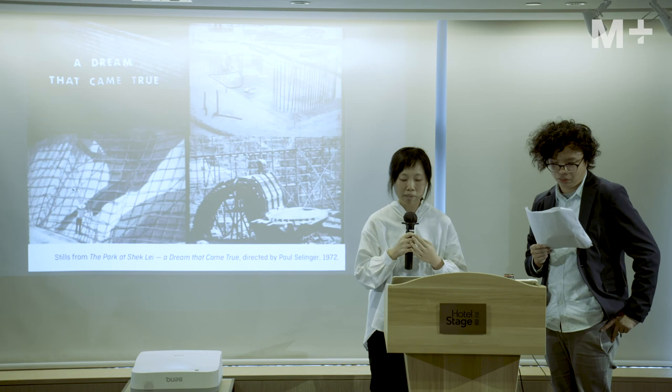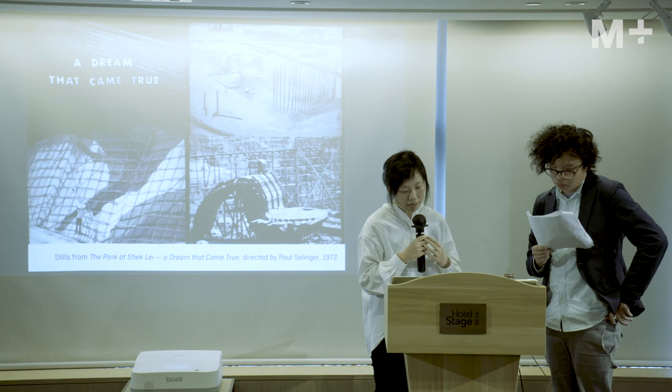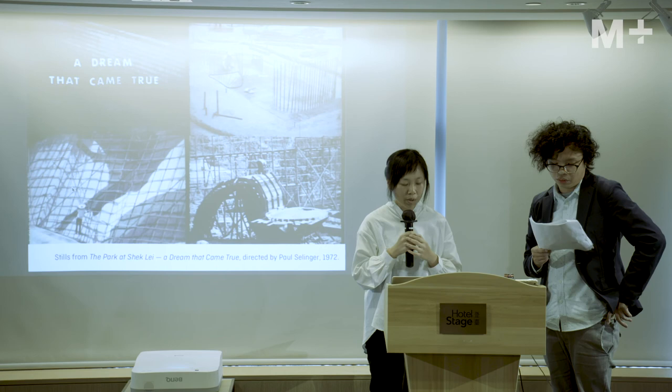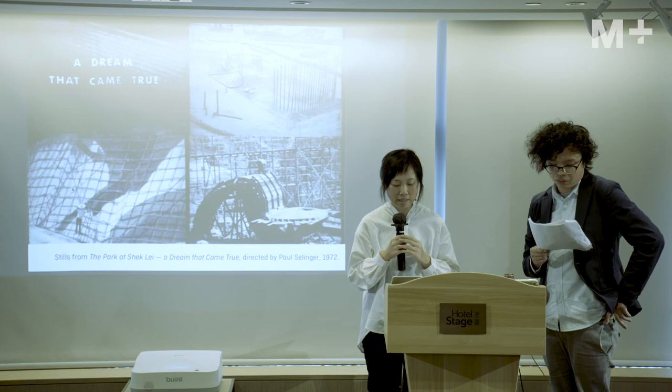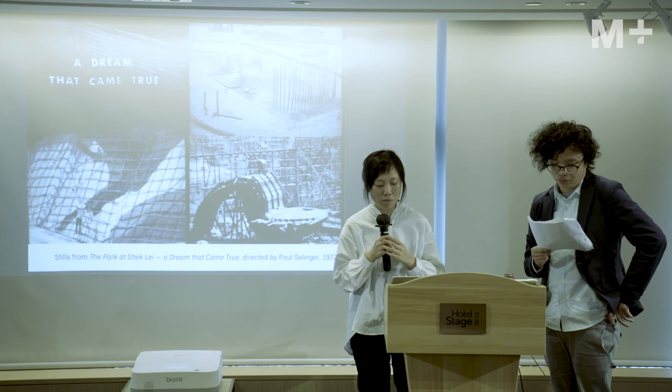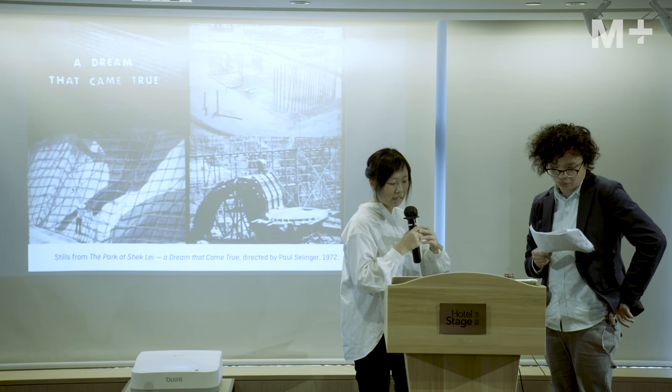In the case of Shek Lei Playground, we can see that the abstract landscape, because of its uniqueness and distinctive image, could also become a site of sociality, community memory, and inspirations. It is also significant that the playground was not initiated by municipal authorities. It was a bottom-up project initiated by an individual who tried to respond to the absence of stimulating play spaces. So, I'll pass to Sampson to wrap up our presentation.